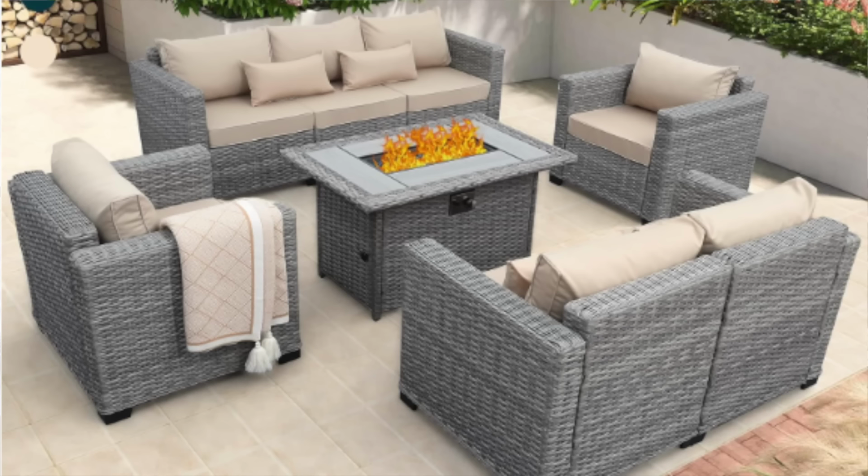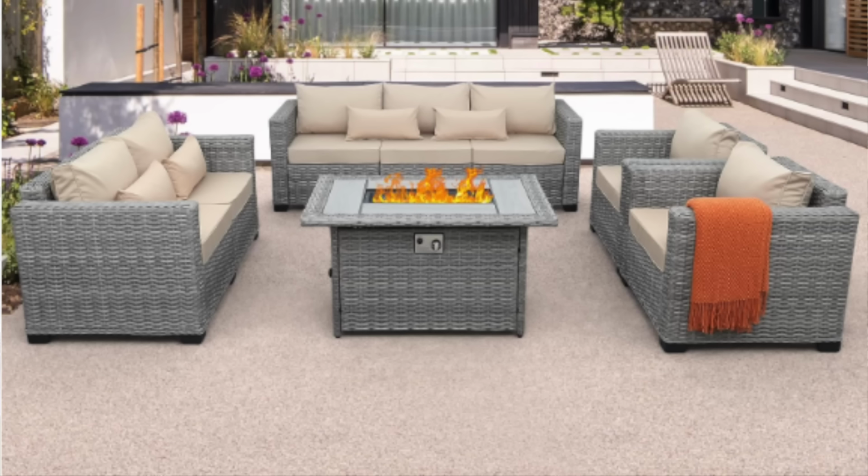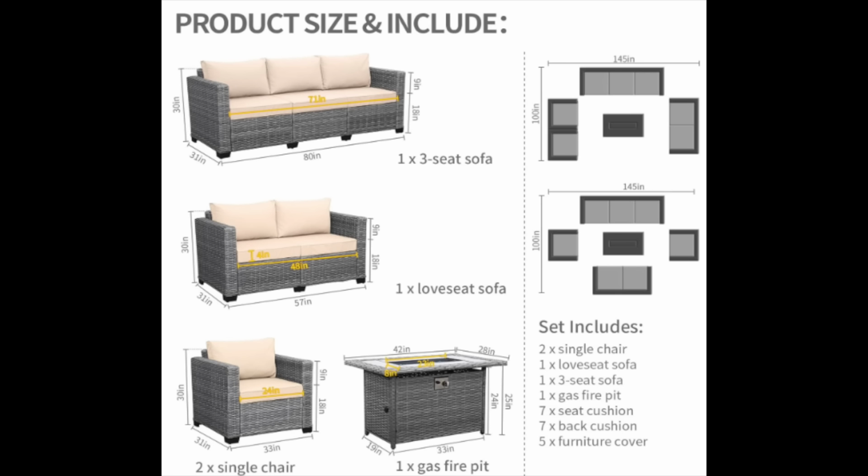It is the 5-piece outdoor patio furniture, 45-inch outdoor propane fire pit table outdoor furniture. That's the official name, y'all. 60,000 BTU outdoor fire pit with non-slip cushion, waterproof covers in khaki. So the cushions are khaki, but the actual furniture itself is multiple shades of gray and black, and that kind of matches my home.